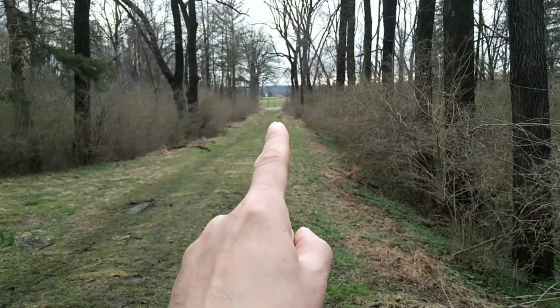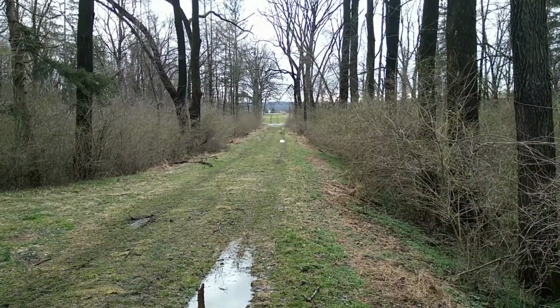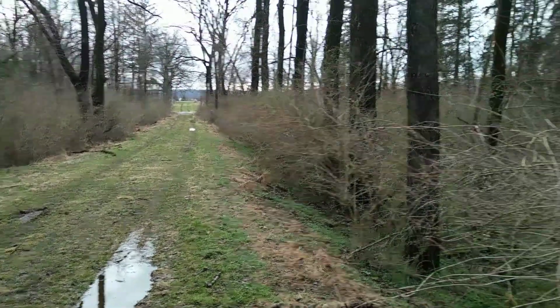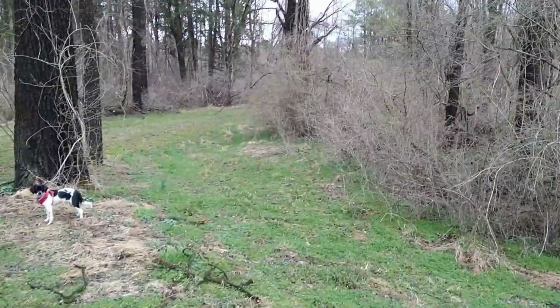In this direction, this little black patch right there, that's the active Norfolk Southern Evansville spur, originally Berks County Railroad. We're following the quarry spur that came off of that, and we go in this direction towards the quarry.